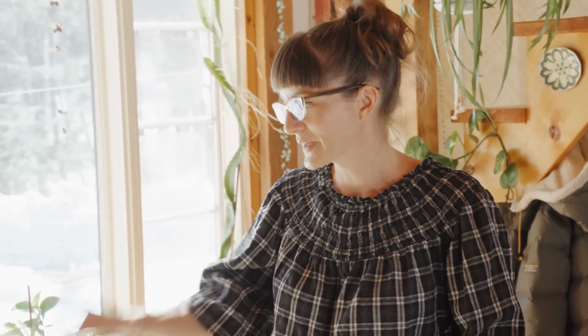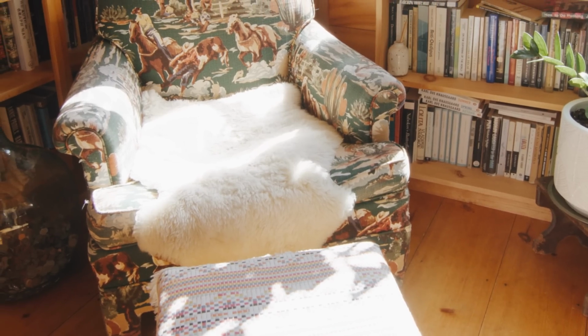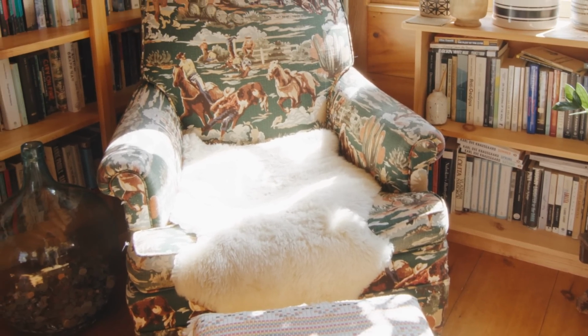It's objects and the arrangement of objects that make me just gasp out loud. So when I saw this chair, it was like seeing your crush or something, you know? I was like, oh my God, oh my God, oh my God. It's gonna be $500. I don't have that kind of money. And I asked the guy who was selling it, how much do you want for the chair? And he said, $35? And I said, okay, yes, please, thank you, yep.